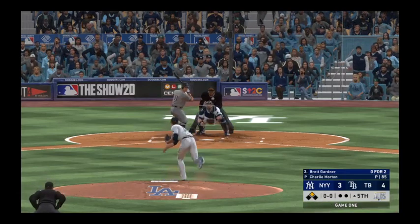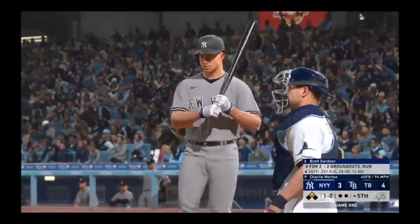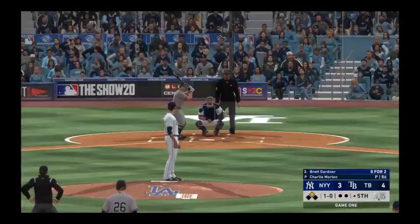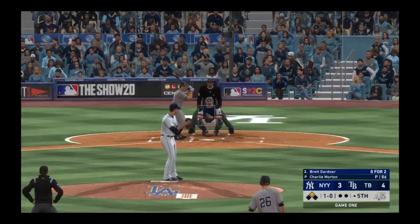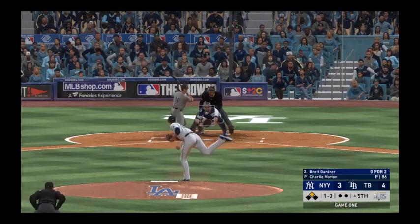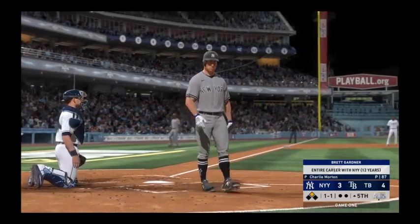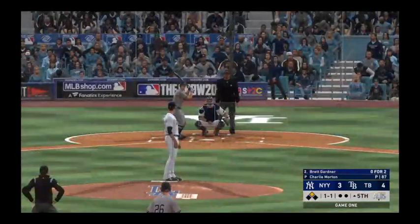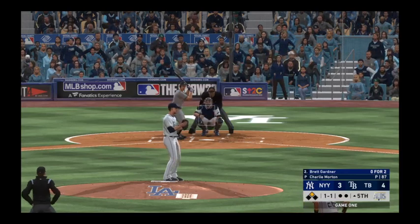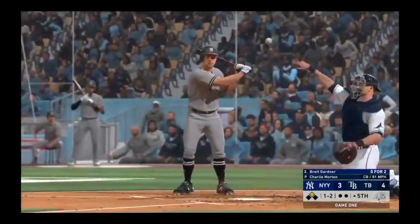So here's the veteran Brett Gardner, and he'll watch one miss up and away for a ball, 1-0. No hits to this point. The 1-0. Fouled away. We're in the fifth inning of a 4-3 ball game here. And this is taken for a called strike. Oh, that's a tough call.